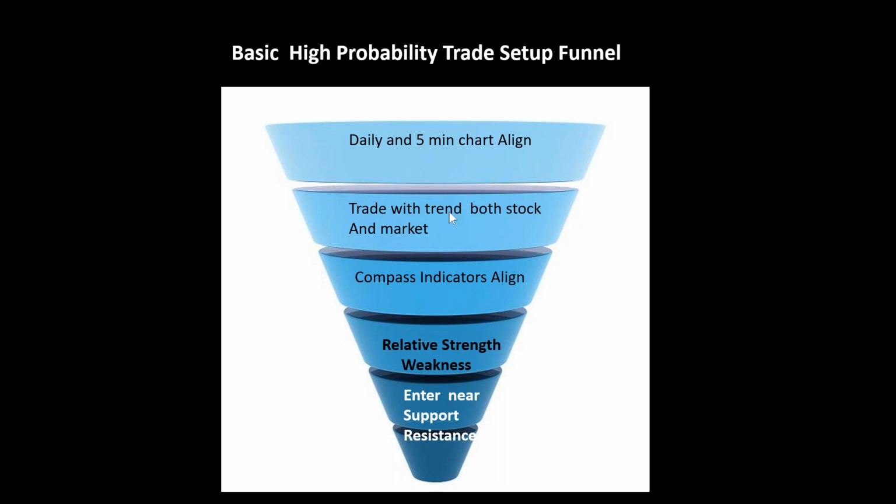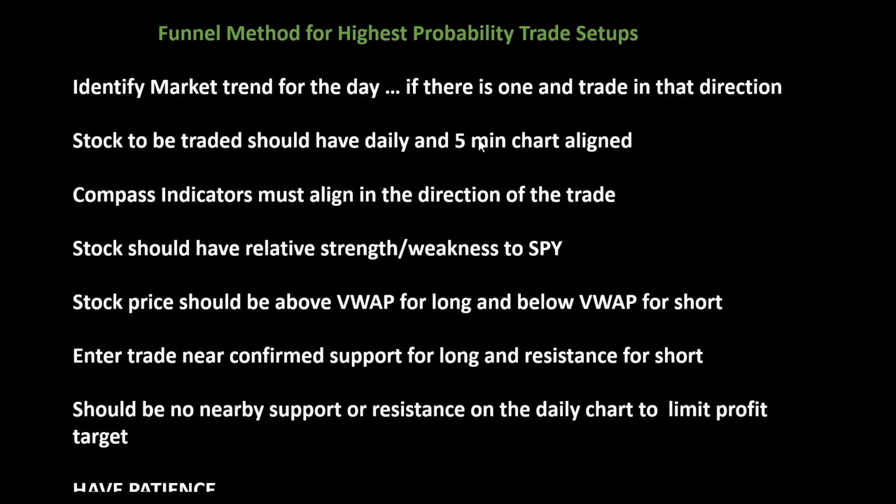Obviously, the compass indicators need to align that I just showed you. We want to know the institutions are in there. We trade relative strength and relative weakness. As we talked about earlier, we want to take a stock with relative strength. If the market's going sideways or moving up slightly, we want to take a stock that's even stronger than the SPY. It gives us an extra edge. And again, enter near support or resistance. So don't chase stocks. All right, so that's basically what we call a trade funnel.